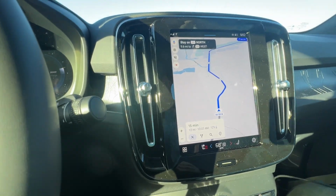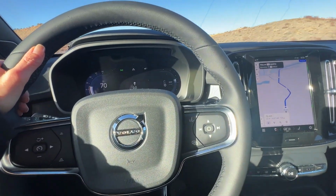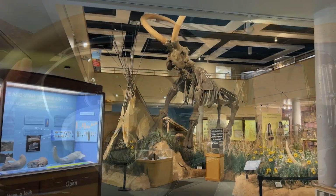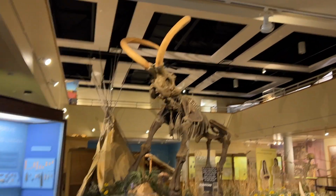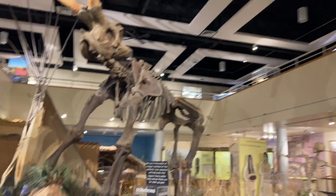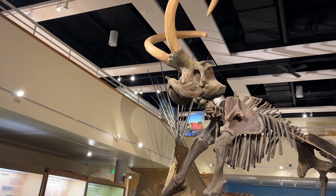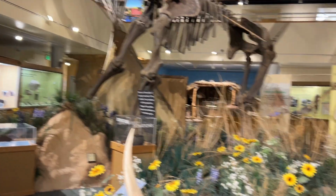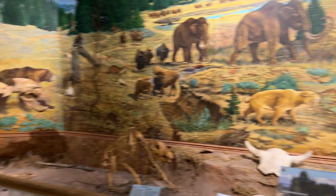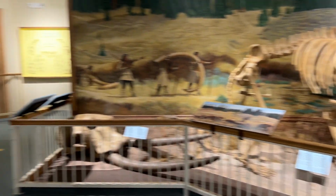So, I don't know. I think we're fine. And again, it's the percentage of battery that makes me more comfortable than looking at the miles to drive. Well, we arrived at the charge point station at about 12% charge, and we need to get up to 55% charge minimum. One of the side benefits of this particular stop is that it was literally right next door to the prehistoric museum in Price, Utah.